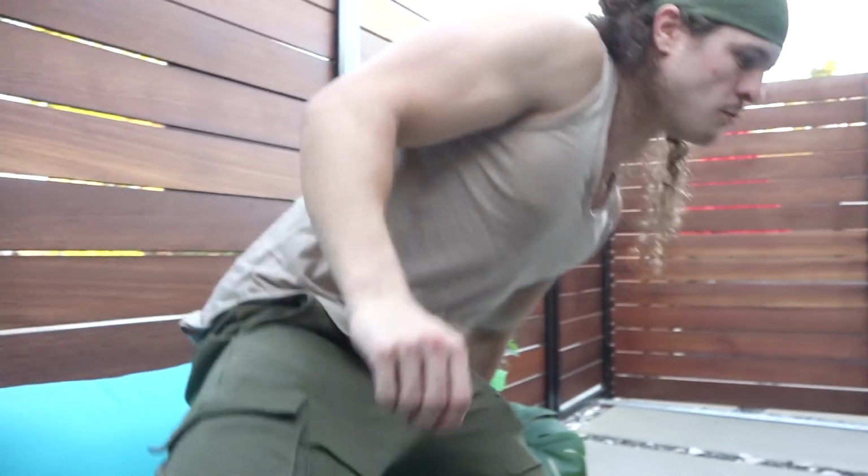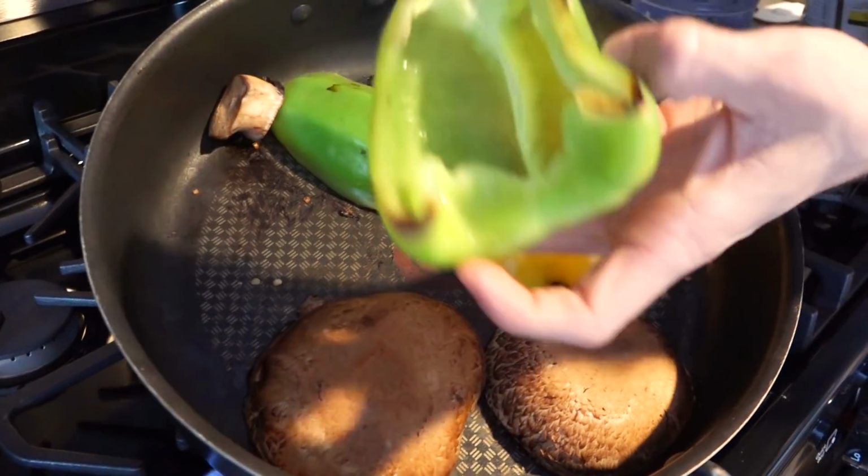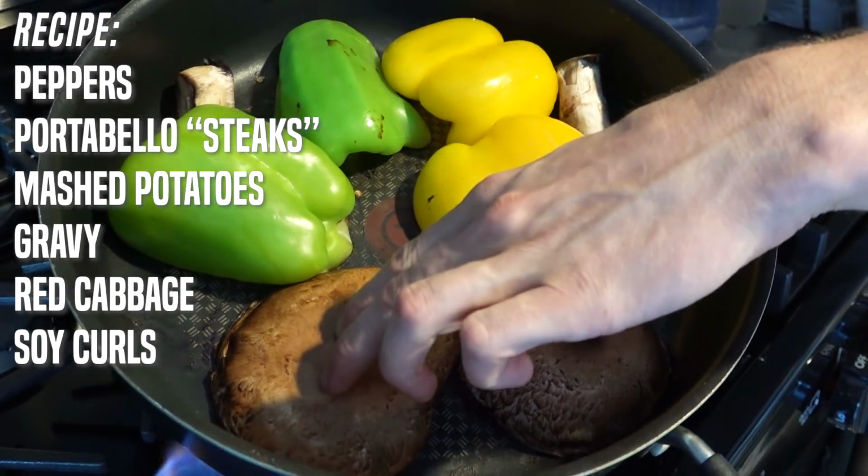We're making dinner. I wanna show you guys what we're making. Come with me. All right, we're gonna do some stuffed bell peppers. Not the best lighting, but we're basically charring these bell peppers first, so they have a nice little outside, but we're gonna leave them mostly crunchy. We're doing portobello steaks, which I'll show you in a second.